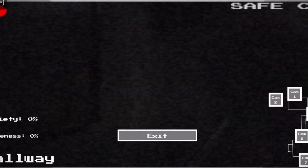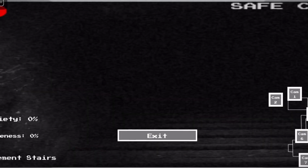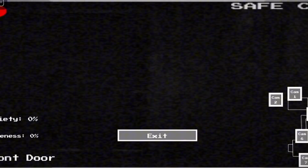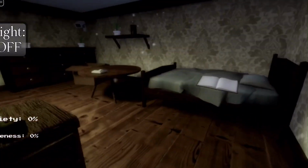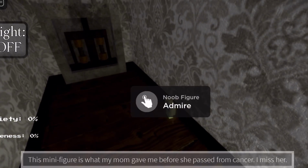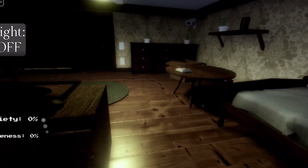Okay, there's all these cameras right here. Not bad. It looks like everything is secure and safe. Everything's secure and safe, y'all. Error? Why error? Okay, but it's okay. So we're just gonna, what's this? This minifigure is what my mom gave me before she passed away from cancer. I miss her. Well, that's kind of sad and dark.